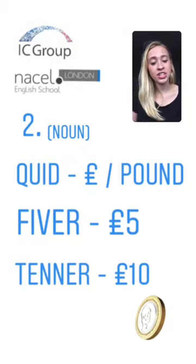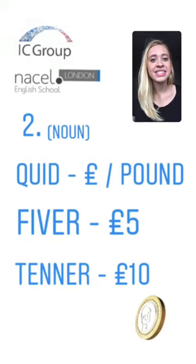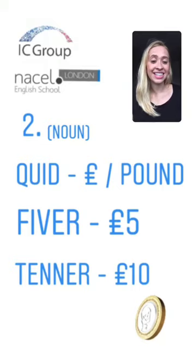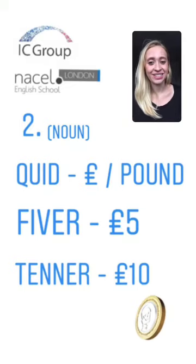So if you're in a shop and you say, how much is this? Somebody might say, oh, it's 7 quid, £7. It's a fiver, £5. It's a tenner, £10. These are super helpful to know. So you have quid, fiver, and tenner.